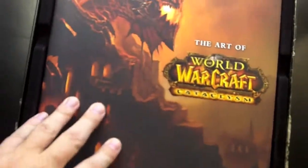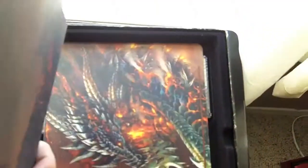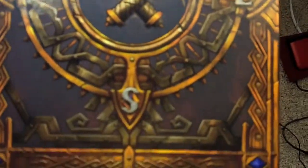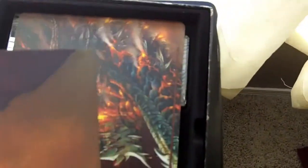So you got a hardbound full-size art book. These things probably sell for $20-$30 alone if you were to buy something like this separately. It's got a dust jacket on it and everything. See? And there's what's under the dust jacket, and that's all embossed, raised. Sorry guys, working with one hand here. All it is is artwork, concept art, beautiful pictures of everything in here. A true art book. Gorgeous.